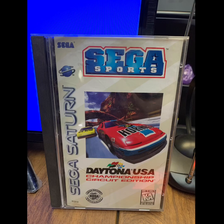The next one, Daytona USA Championship Circuit Edition. I also did a $20 trade on this because I give fair trades. Most gaming stores are honestly not fair. So I'm the kind of gaming store that's fair to any gamer that comes in. They're like, hey, I don't like this game, can I trade it for a better game? And I'm like, sure. So I ended up with this.